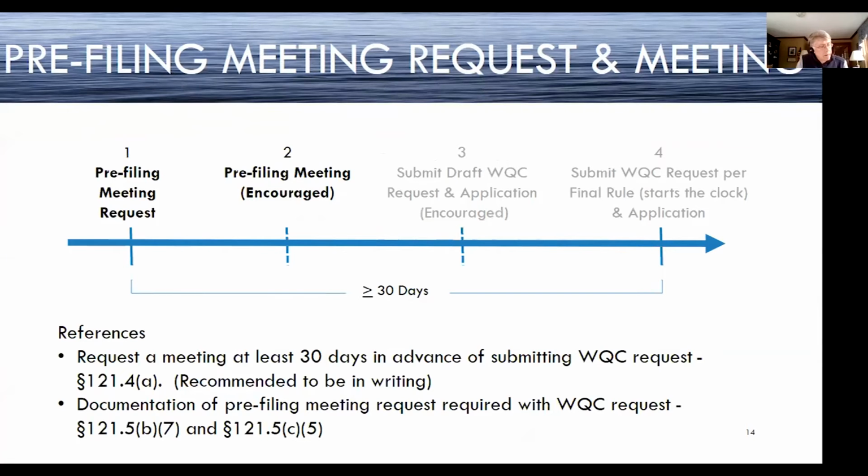Thank you, Ted. Hello, everyone. To start the 401 certification process, the final rule requires project proponents to request a pre-filing meeting with DES at least 30 days prior to submitting a certification request. The meeting needs to be documented, so it's recommended that you would submit the meeting request in writing. The pre-filing meeting request provides DES with advance notification that a certification request is forthcoming. The final rule does not require DES to hold a meeting, but in most cases, we've always encouraged these meetings.